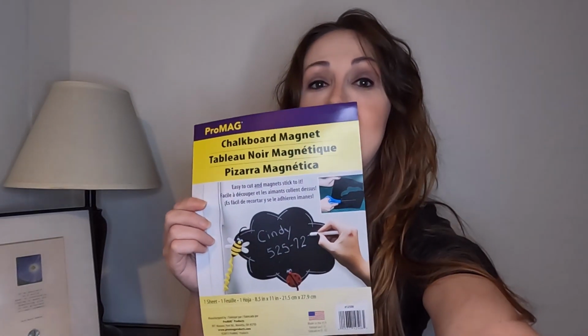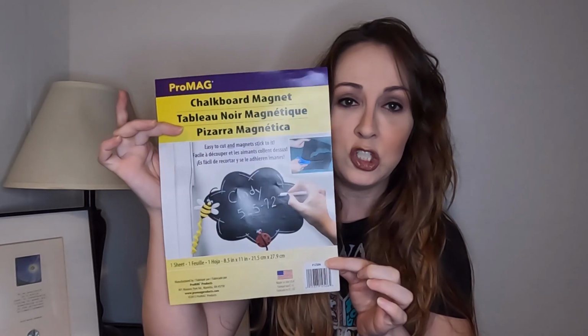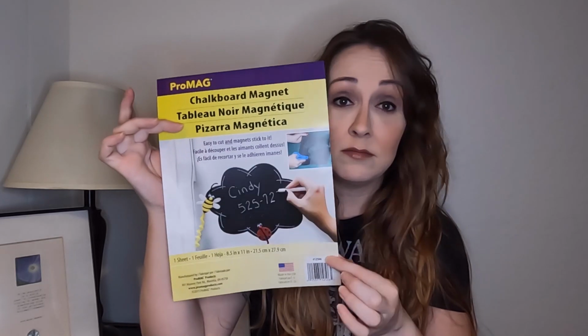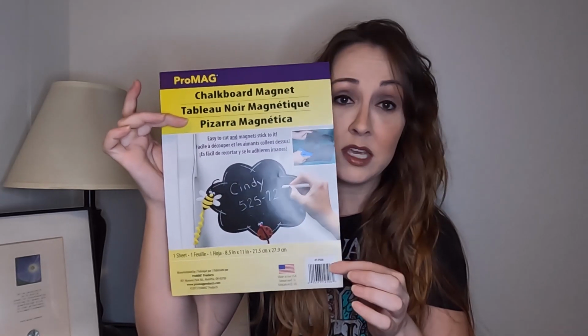You can go to your local hobby store. I usually get these from Michael's. This is the actual brand and the sheet. It is a sheet of chalkboard black magnet. It comes in 8.5 inches by 11 inches. That's 21.5 centimeters by 27.9 centimeters.